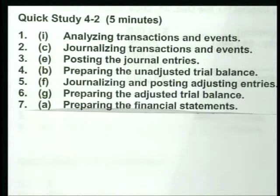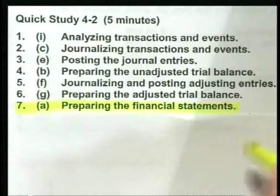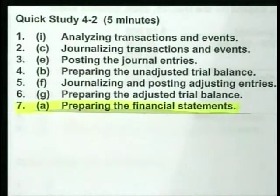Now next, what is next? What's the next step? It's an important one. Prepare the financial statements. Matter of fact, I'm going to go ahead and highlight that one. Okay? Prepare the financial statements. Remember, primary objective of financial accounting is preparing financial statements that will help users make better decisions. Correct? Now this might seem like it should be the very final step of all of these steps, doesn't it? But it's not the final step of the process. Okay? It's not the final step of the process. You prepare the financial statements from the adjusted trial balance.